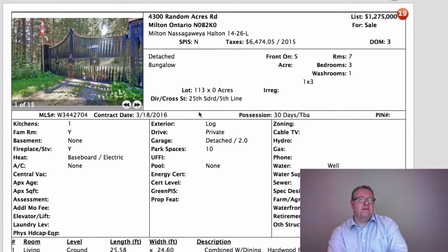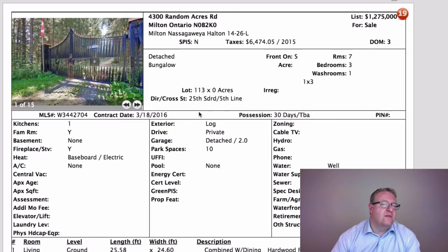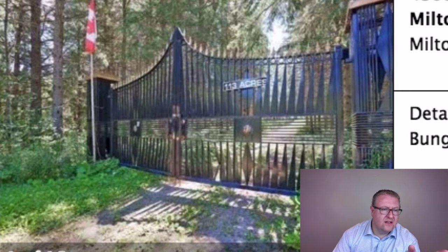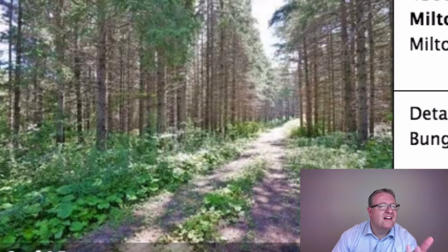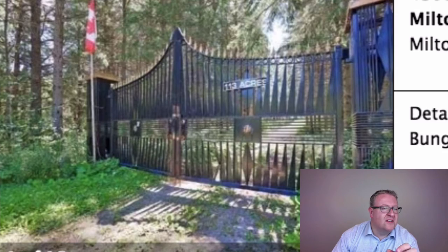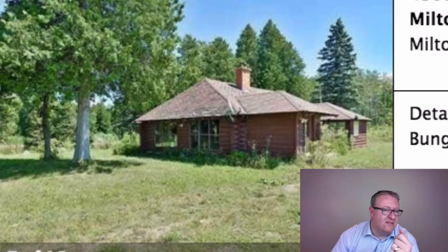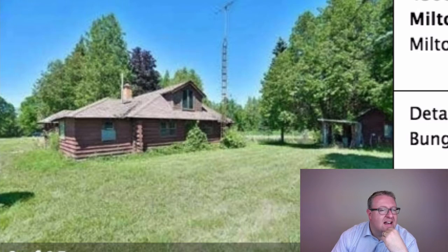Okay, so 2 more. Random Acres, 1.275. It's 113 acres. What I wanted to talk about here is not necessarily this particular property, although you look at the gate, you go, oh, you've got gilded top on the, like that looks like a $1 million gate, but then you look at the rest of the house and maybe not as impressive as the gate.